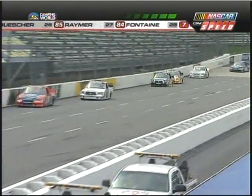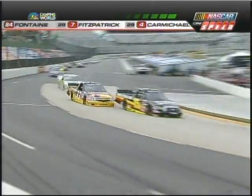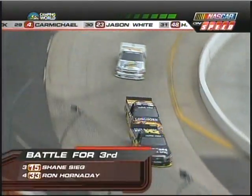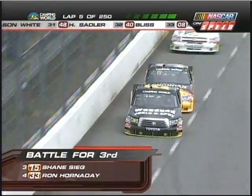Well, he's not going to be able to wait for long, because that number 2 truck is going to drive right up to him, and that's his boss. He's going to say, boss, I got to go. Need to make some room. Right now, Shane staying right on the bottom of the racetrack. Remember, that's a teammate to Kyle Busch.